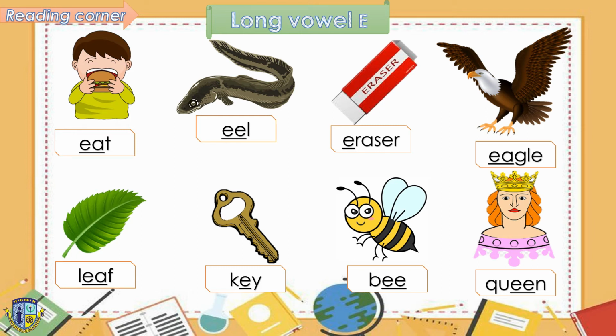Next vowel we have is the long vowel E. Read after me, okay? Ready? Eat, eel, eraser, eagle. Great job! Next, long vowel E at the middle.